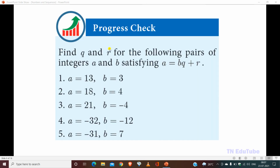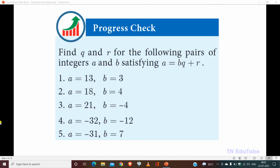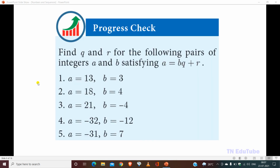Then for the progress check, find q and r for the following pairs of integers a and b satisfying this condition. Okay, similarly you have to find the quotient and the remainder for these 5 problems, like in the previous examples.